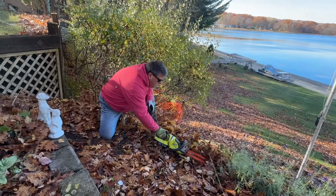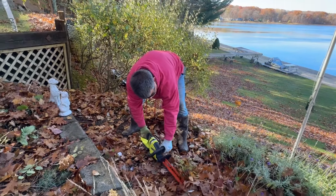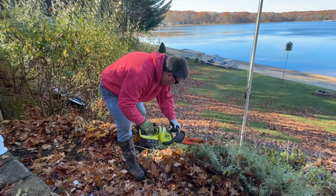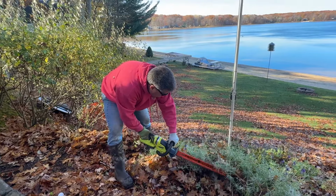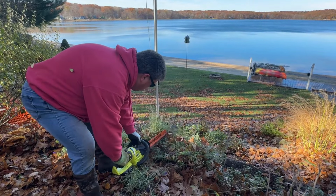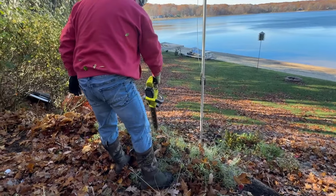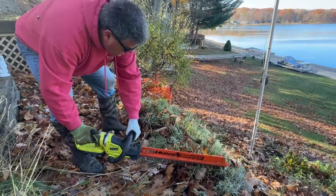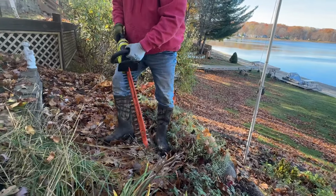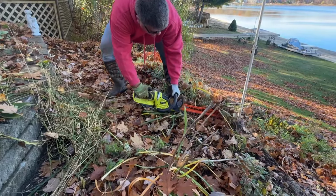So this is pretty much all perennials in this bed, and he's just running his hedge trimmer right along the base of the ground to trim anything that may be in here. So we're gonna do just a light trim on the lavender, just removing the spikes of flowers. About 6 to 8 inches now that he removed those top flower spikes. Daylilies to the ground. Monarda to the ground.